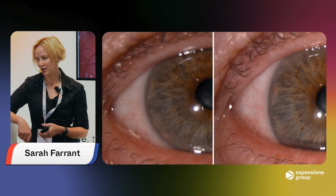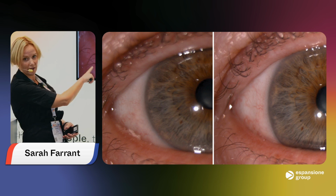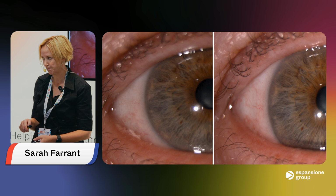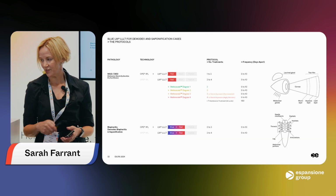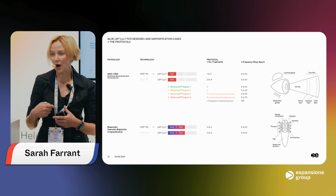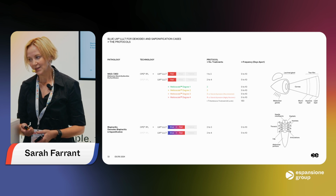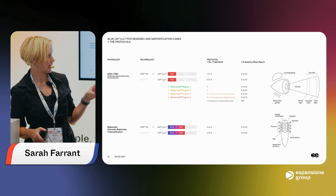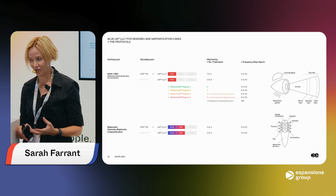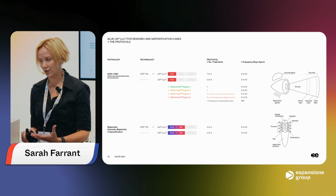So this is just the image to show you the difference between the pre-treatment levels of saponification and then 4 months later, just how good it was looking. So Espansione have developed some protocols to help guide us as clinicians regarding how we should be using low-level light therapy in practice. And this is all available on the website as well. But in essence, what they're identifying is that the minute you have signs of blepharitis, signs of Demodex, or signs of saponification, you really want to be thinking about incorporating shortwave blue light into your low-level light treatment regime.